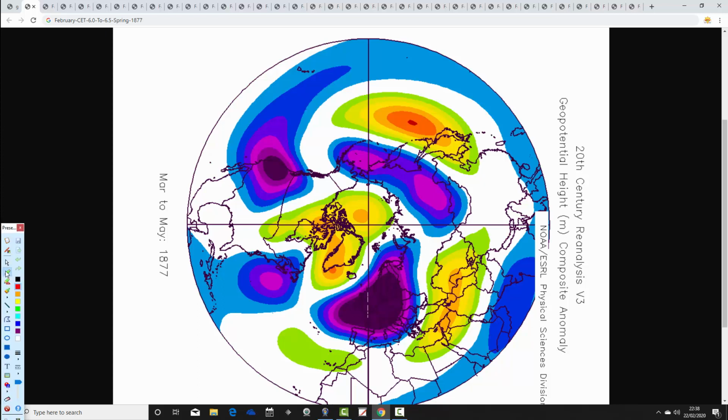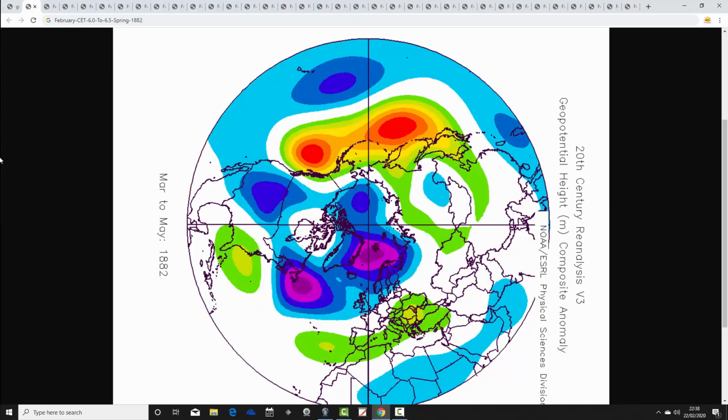Unlike this one, 1877, this looks like a very, very unsettled spring indeed, with a really deep trough of below average heights across northern, central and also western parts of Europe too. Above average heights up towards Greenland, and into that area below average heights we probably push in northerly winds, so a cold and very unsettled and potentially really wet spring in 1877.